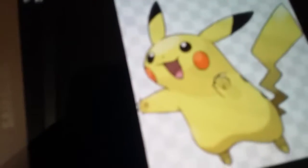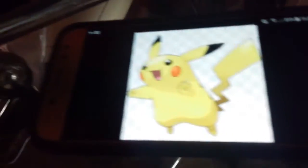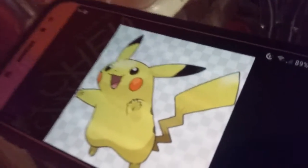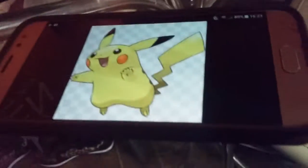Guys, I'll show you it first. It's the most popular one. Now look what it is! Look who it is! Pokemon. No, it's not Pokemon. I don't know his name. It's Pikachu. Yeah, Pikachu. I thought it said Pokemon, though. Yeah, it is a Pokemon, that's why it said Pokemon. Right. Now, let's move on to the next one.